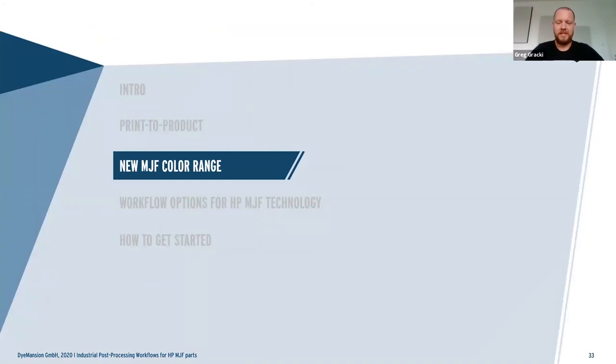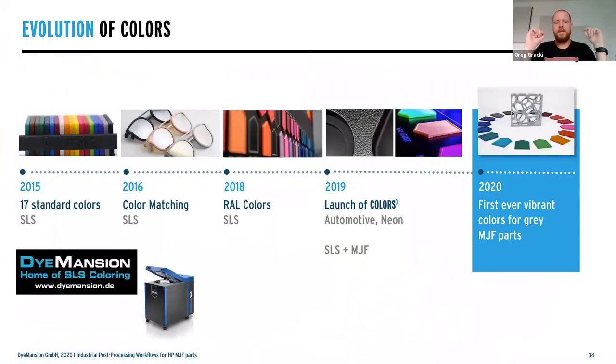Recently, we created a sophisticated variety of MJF colors, but to give you the best impression, I would like to start from the beginning and explain how it happened. In 2015, we were focused on SLS coloring, so simply white based. We created 17 standard colors which matched every time, were geometry independent, and always delivered the same results.